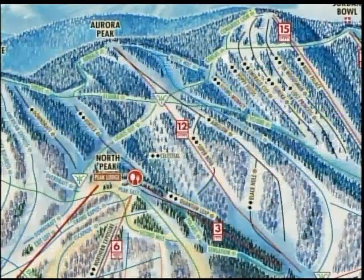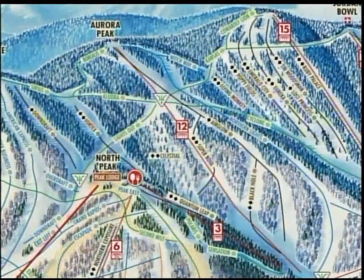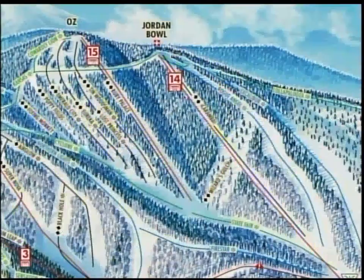And out in Aurora, the Aurora Quad and Triple will be turning. Quantum Leap and Vortex were groomed. For Glades, head to Celestial and Supernova, and Black Hole remains ungroomed. And finally, out to Oz and Jordan, the Jordan Quad Double and a late opening Oz Quad will be spinning.